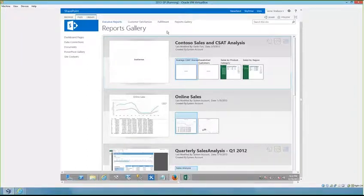So just as a background for what a report gallery is, it's basically when you create the BI Center in SharePoint, it creates a library called reports gallery. It's nothing but a list of all your Power Pivot, Power View reports, basically a list of all the Excel reports that you're publishing on the site. It's got a little different view than a library, but you can always change that view to look like a library as well. So I'm going to click on the reports gallery here.